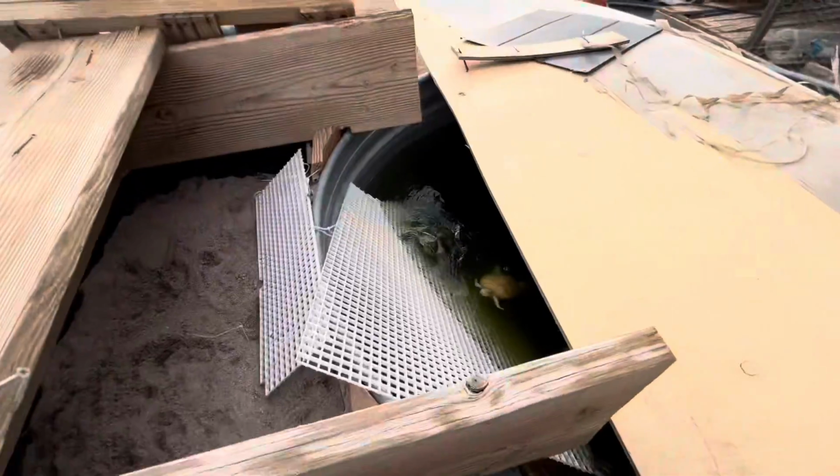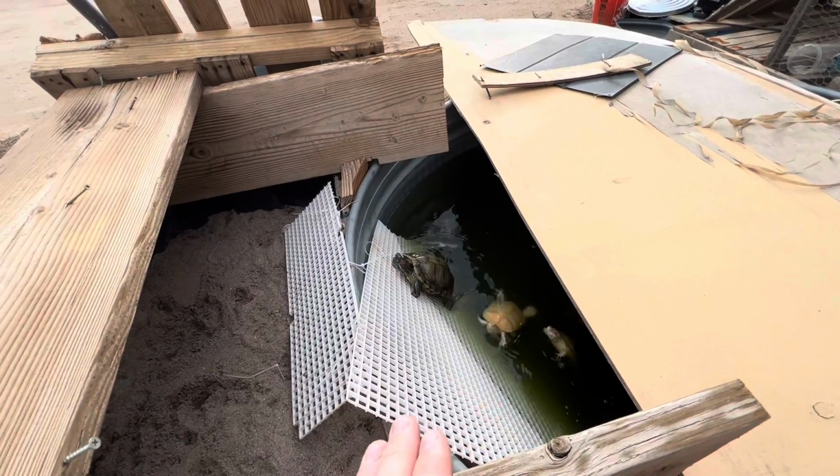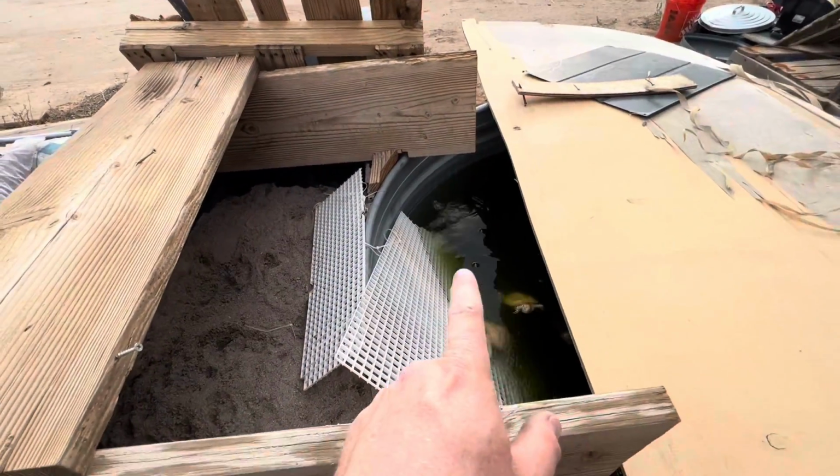Real quick though, one thing I just realized we gotta do is these turtles have been laying eggs like crazy, and they're actually really hungry. I'm gonna grab them some food, and I gotta harvest a clutch of eggs. We're gonna harvest that a little bit later on, but I'm gonna go grab these guys some food real quick.